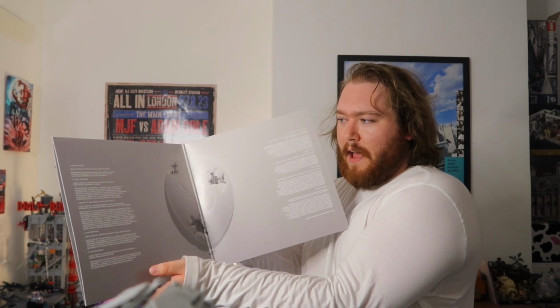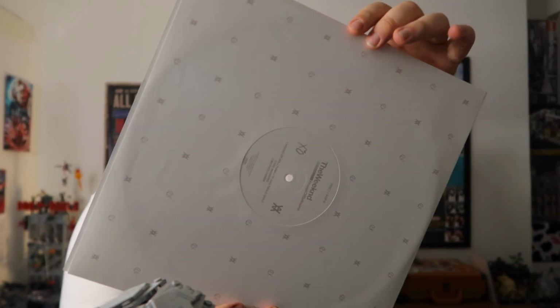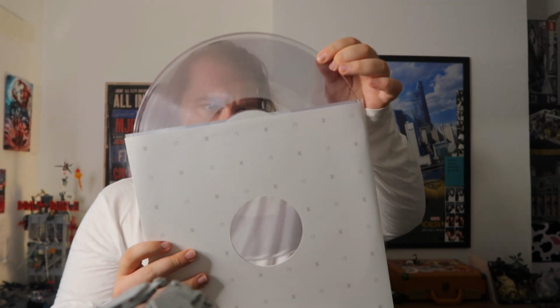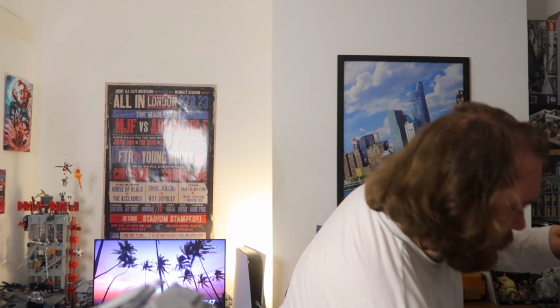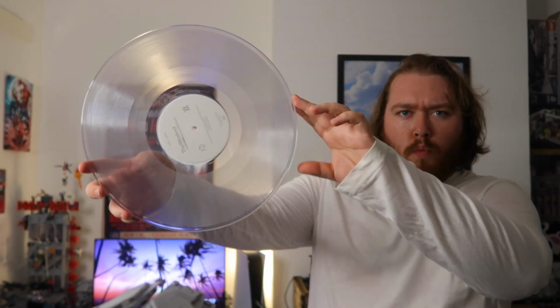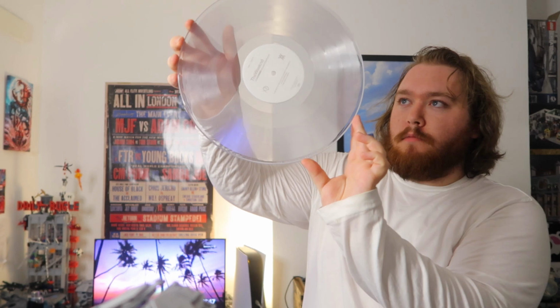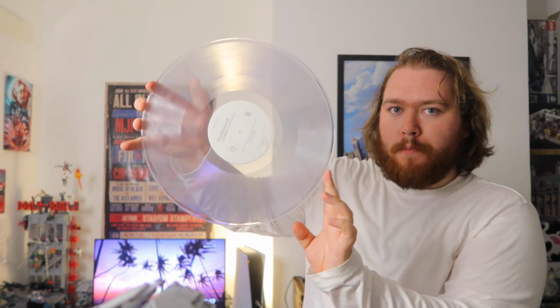I love how it just sort of has that white silver effect. I feel like the disc might have been a kind of transparent one. On the sleeve you sort of get the Weeknd XO logos as well. That's right. So this must be one of the crispest transparent records I have. If you look at it, it actually looks like a bubble that I'm holding.